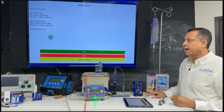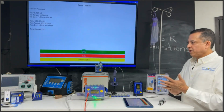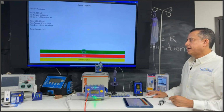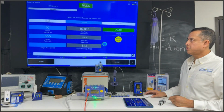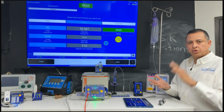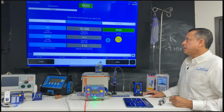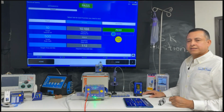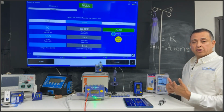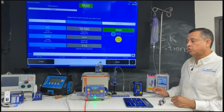Then there's the elapsed time. And as a technician, you've confirmed this result either passes or fails, or you can cancel it and repeat it and go on to the next test. So it's very simple. It's very open architecture in the sense that as a technician, you decide what the targets are. You decide what is the acceptable range. If I needed to do more tests, I could hit more and repeat a second volume test, or maybe I have different test points I want to test to, and you can capture those multiple points.